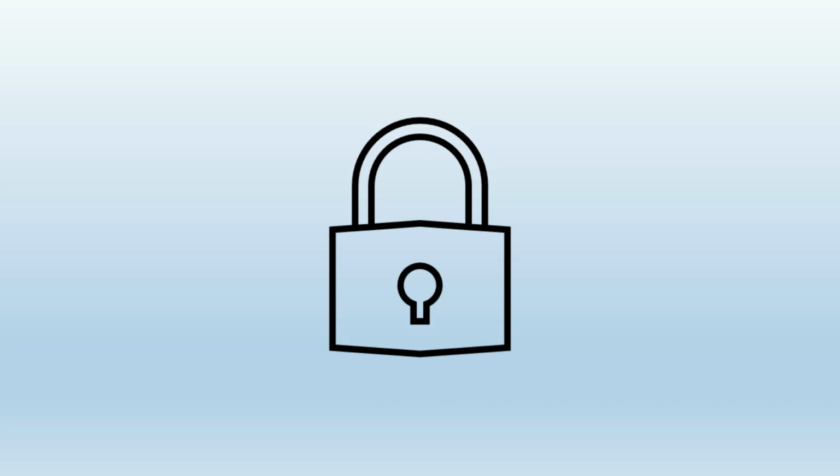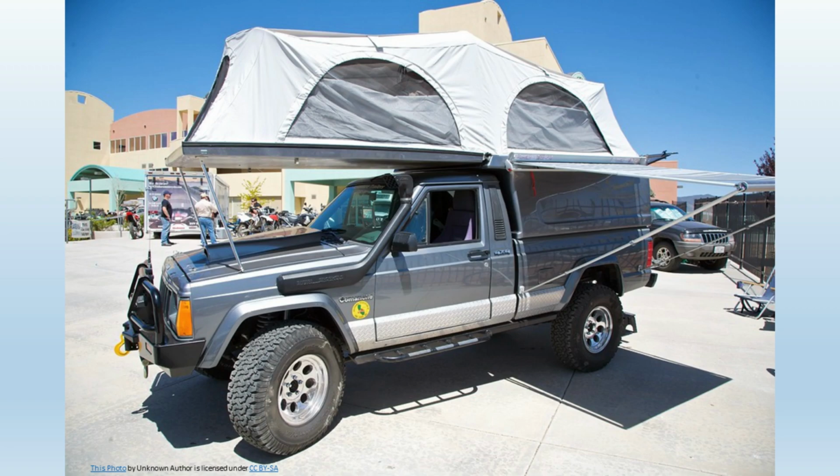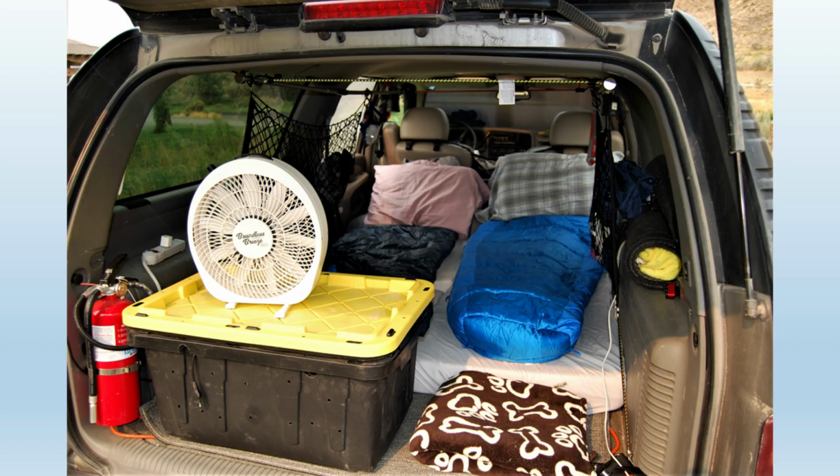Next up, safe and secure. All the options except a rooftop tent enable you to be safe and secure locked inside of a shelter, so they all score high. Now, I did not give the rooftop tent the lowest score, since you're at least up off the ground.